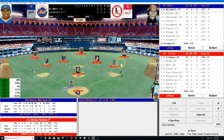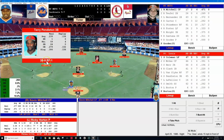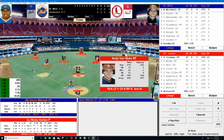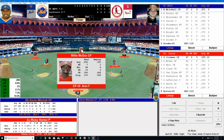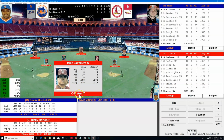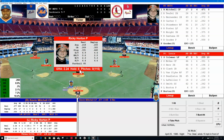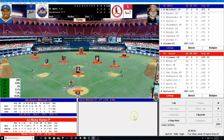Let's take a look at defensively for the Cardinals. We've got Jack Clark at first base, Tommy Herr at second, Ozzie Smith shortstop, Terry Pendleton at third, Andy Van Slyke is in right, Willie McGee is in center, the ever-speedy Vince Coleman in left, Mike LaValliere gets the call behind the plate, and on the mound for the St. Louis Cardinals will be Ricky Horton. Ricky Horton's got a 3.29 ERA to start the replay, 1 win and 1 loss. Let's see if the Mets can bounce back after that unbelievable disaster in the last game against the Cardinals.